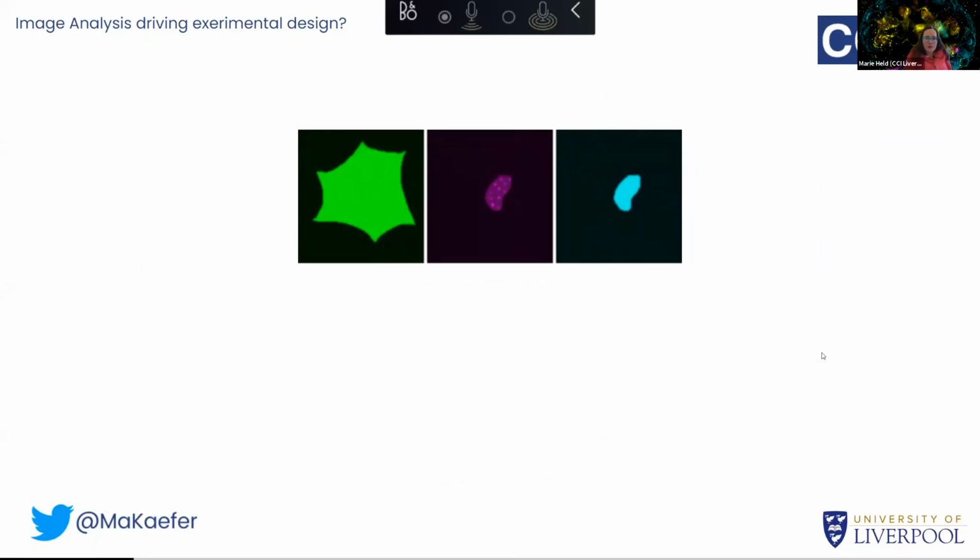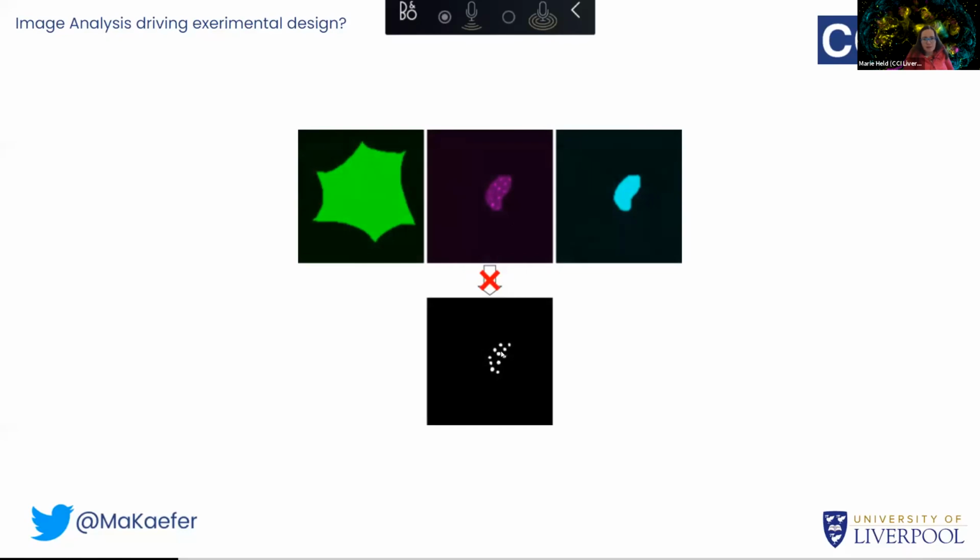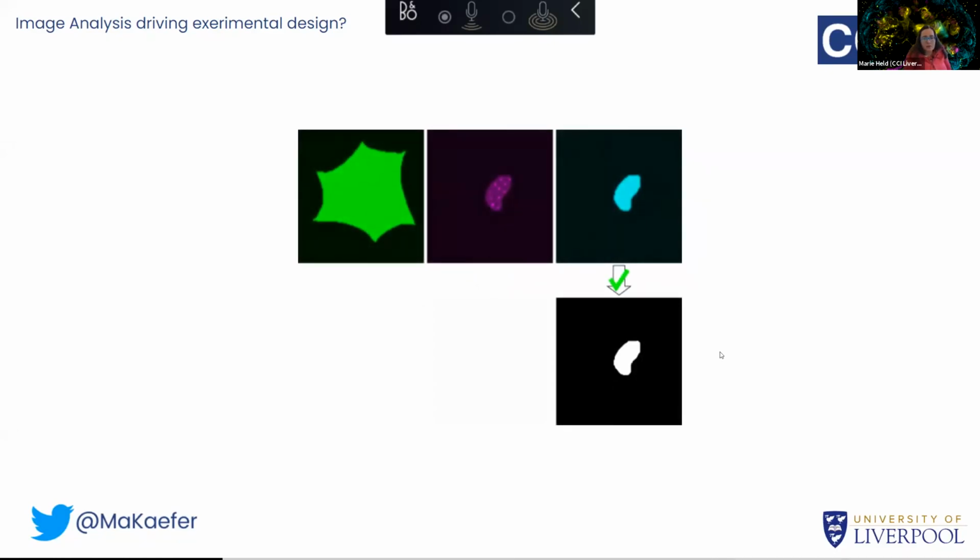Just another example. Let's say you have a cell and you have a region of interest where you want to measure the intensity of your fluorophore. In this case, it's a heterogeneous distribution of intensity. So you have some bright blobs and a darker background, but you actually want to measure all of the various different intensities. If you were to segment on this particular channel, you might only get the bright blobs, which is not what you're after. You're actually losing the lower intensity information.